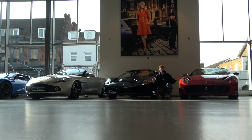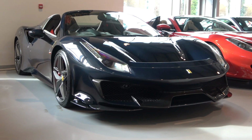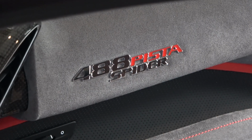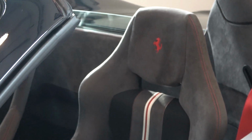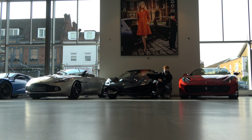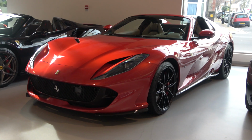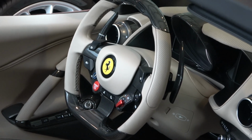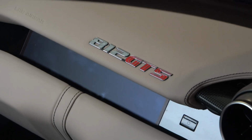Next we've got 2 supercars that have just come out in the new generation. We've got the Pista Spider, which I think is finished in a blue, which looks unbelievable. I haven't actually seen pictures or seen this in person. The Zagato I've seen quite a few times coming to Joe Macari. We've then got the 812 GTS, another new one to the whole supercar scene. Literally from the 812, cut the roof off, you've got the GTS version.